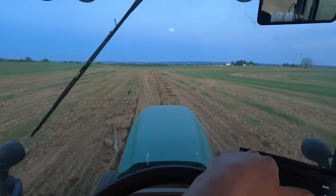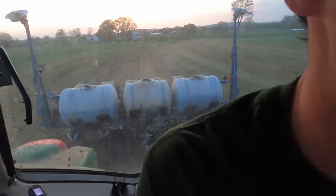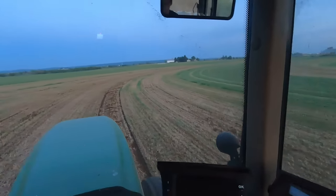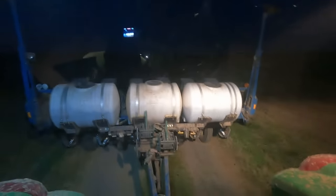Starting to get dark now. Been planting all day here. Really not a lot to show you guys when things are going well. Haven't had any real issues today, so that's been really nice. Working at one of these thin strips here right behind our farm. Not gonna run too late. We'll get started again in the morning first thing. I'm calling it quits for tonight. It's just before 9 o'clock. We got about 55 acres planted today.